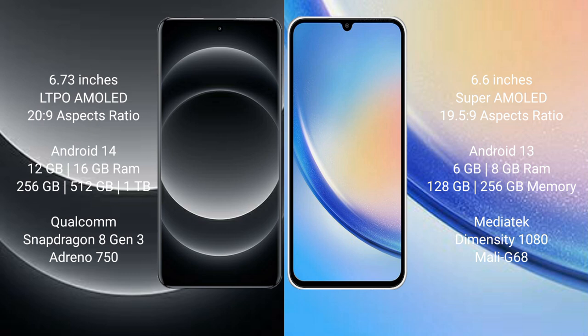Xiaomi 14 Ultra runs on the Android 14 operating system. Samsung Galaxy A34 runs on the Android 13 operating system.